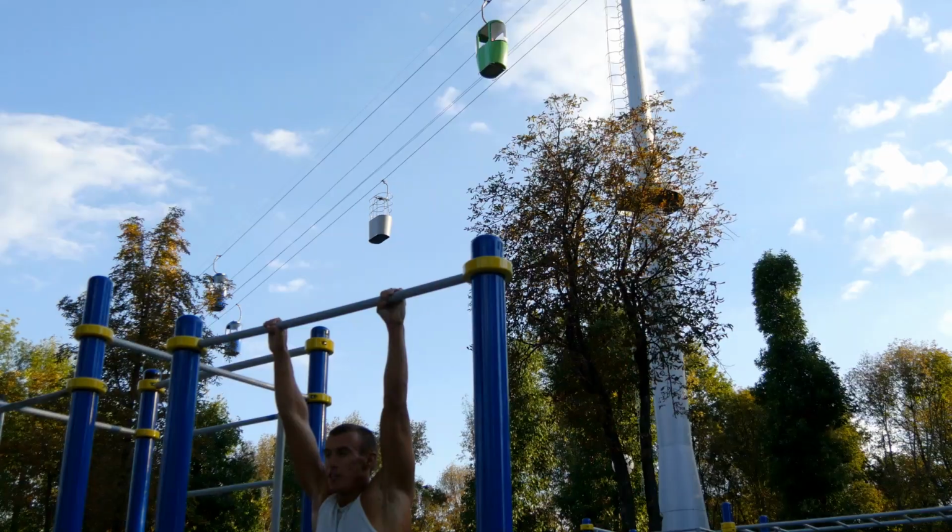So yeah, physique photos, you can take those in the woods, okay? Or at a park, right? The outside, the pull-up bar and stuff.